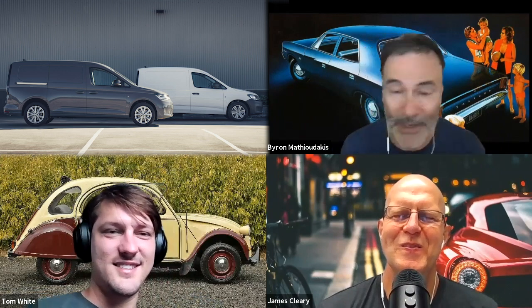So exciting. I guess if you bought the 2CV Fourgonette, is that it? Yeah, Fourgonette. Nowadays, that's probably going to cost more than the Caddy anyway. So fantastic. And just for the record, the one that I drove was the long wheelbase, high torque diesel with the 7-speed dual clutch auto. So that was a good thing.